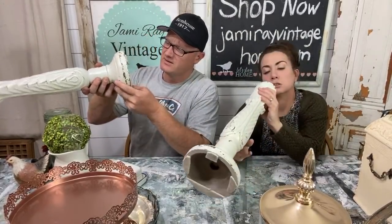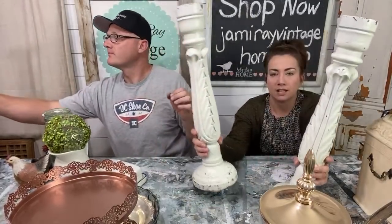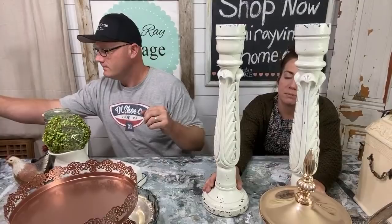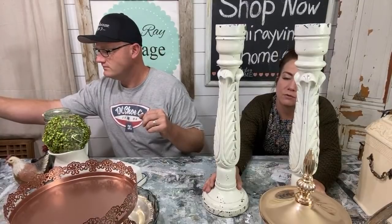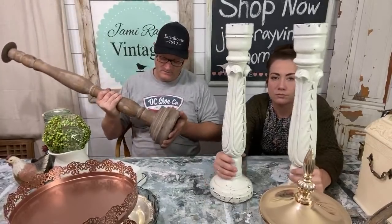How much were they? These were $5 each. Oh, okay. So they're big. We'll sell them for like $29.95 each. So I might do the pair though. If I was gonna sell the pair, they'd be $49.95 for the pair. I usually give a discount for multiples. So these ones are cool though.